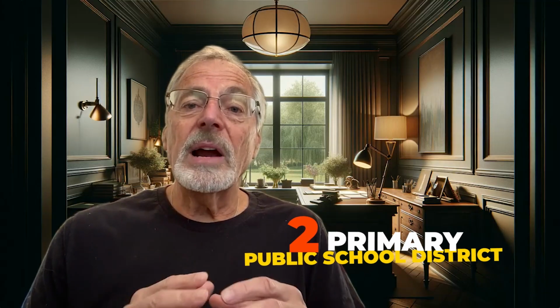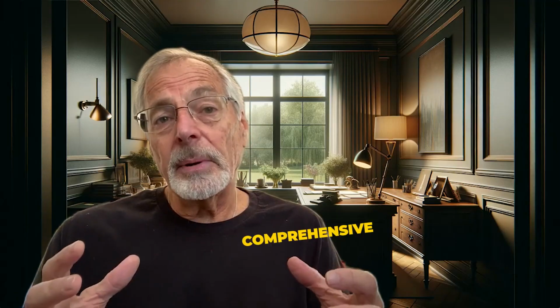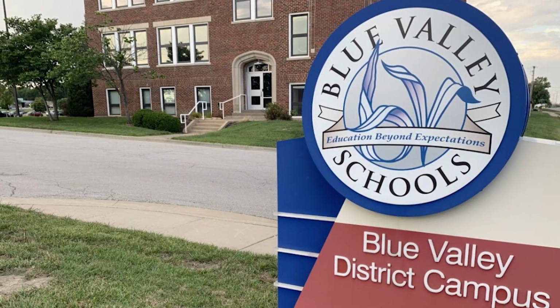Now, Leawood, Kansas is served by 2 primary public school districts, the Blue Valley School District and the Shawnee Mission School District. Both of these districts are recognized for their academic excellence as well as their comprehensive educational programs. The Blue Valley School District encompasses several schools within Leawood, and it serves the southern portion of Leawood.